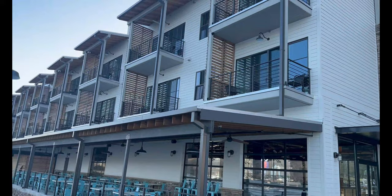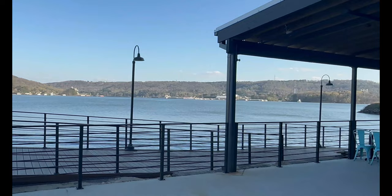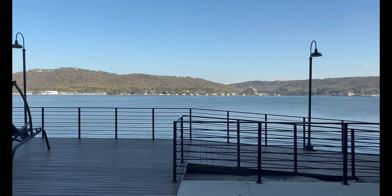And if you like breakfast, they have another Broken Egg Cafe here, and their hours of operation are from 7 to 2. They have inside dining as well as outside dining, and it has a spectacular view. If you look across the water, you'll see lakefront homes, there's a marina, and up on the mountain there's lake view properties, and I'll do some videos later and show you those neighborhoods.